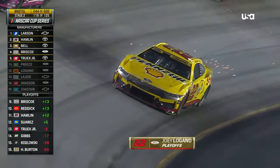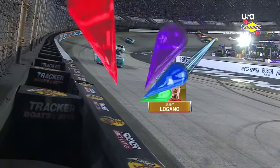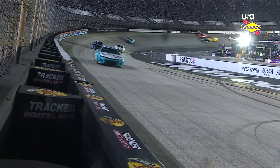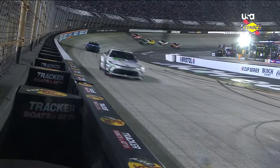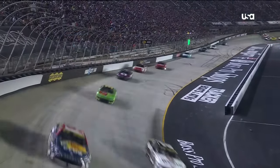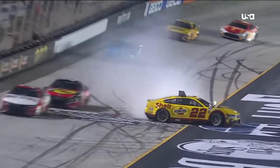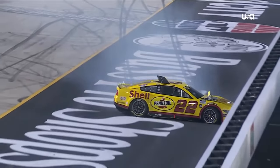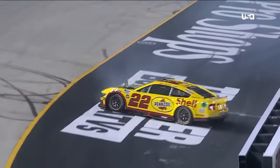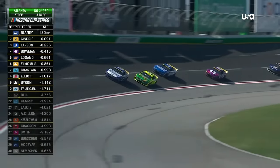Maybe a flat. Should we get a flat? Started 22nd, up to 12th. Oh, contact there. Can't tell from that angle whether there's contact from behind or, I still can't really tell. Either way, he gets just kind of spit out of line. I think that was the slow car of Josh Bilicki in the top lane.